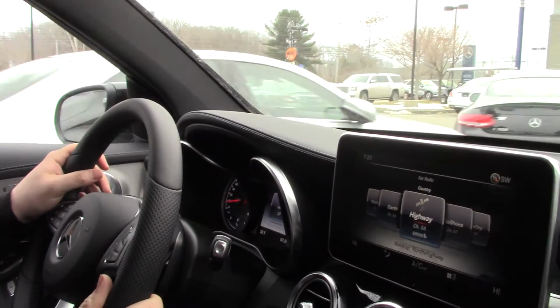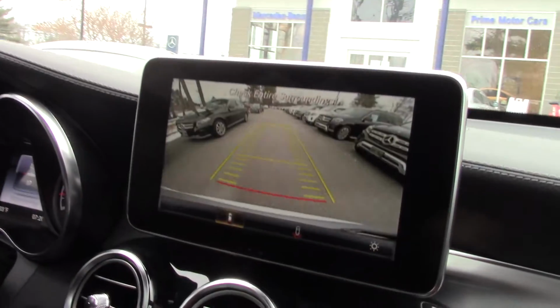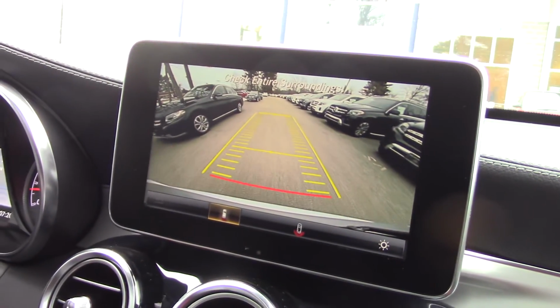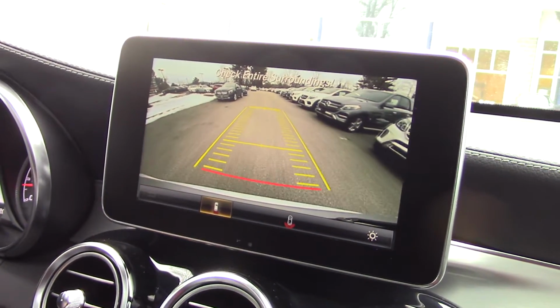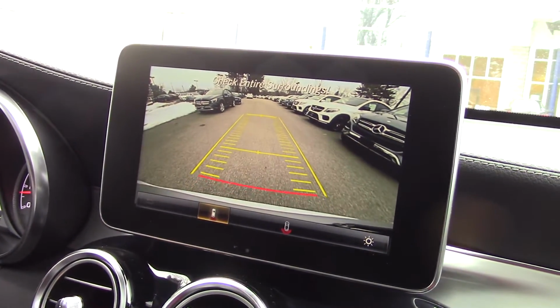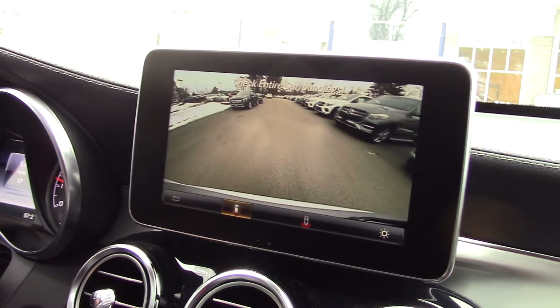All right, one other thing I want to show you, it has a marvelous backup camera. Pop it in reverse, and it's just like looking out of the back of your window. 1080p, excellence. And then it also stays forward a little bit.